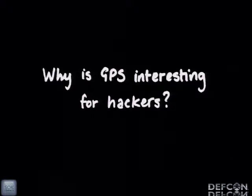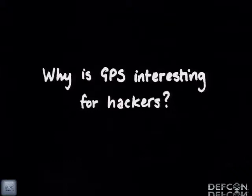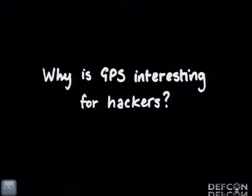So why is GPS interesting for hackers? Why are we doing a DEF CON presentation about it? Well, GPS devices are ubiquitous. There are estimated to be in the high hundreds of millions of them in various devices around the world. So they're very common and very widely used, but there are very few open source projects that implement a high-performance embedded GPS receiver. None, in fact, other than ours that we know of.